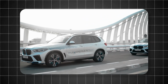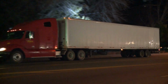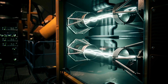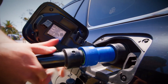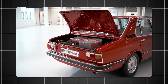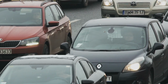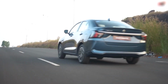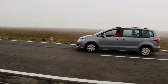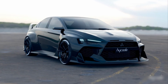And hydrogen? It might not make sense for your sedan, but imagine 18-wheelers crossing continents, cargo ships in oceans, or aircraft requiring massive energy density. Hydrogen's lightweight energy storage and quick refueling make it ideal for heavy-duty, long-range applications, where batteries become impractically heavy. And combustion engines? Their days in passenger cars are numbered, but they'll linger in regions lacking infrastructure for alternatives, until those gaps close. It's not about winners and losers, it's about matching technology to purpose, geography, and need.